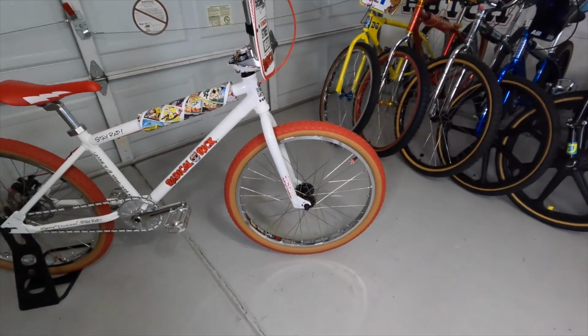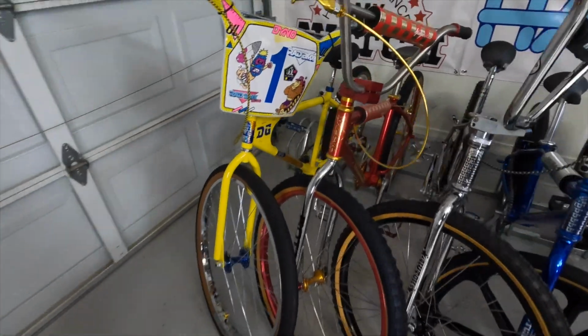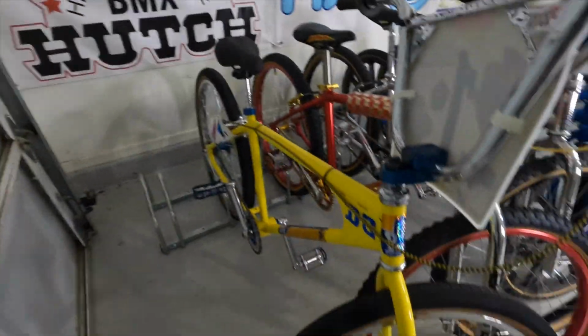Okay, let's go down the line of bikes real quick. That way you get to see what I have on hand, and I get to talk to you a little bit about what I'm gonna be doing with these bikes. So we know this bike's going to the Hall of Fame. What's going on with this DG build back here that I have?